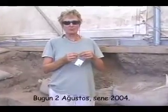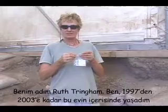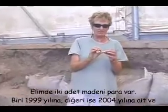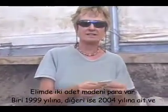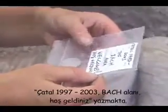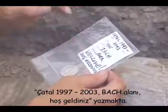This is the 2nd of August 2004. My name is Ruth Tringham. I lived in this house from 1997 to 2003. There are two coins in here. There's one from, there's a 1999 quarter and a 2004 penny. And it says Chattal 1997 to 2003, the Bach area.